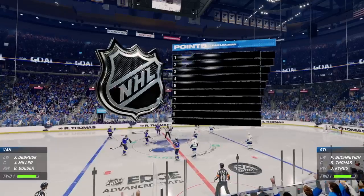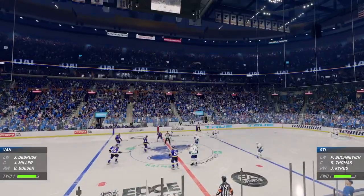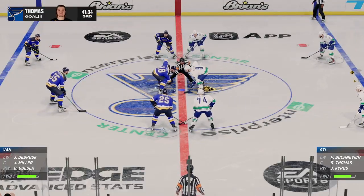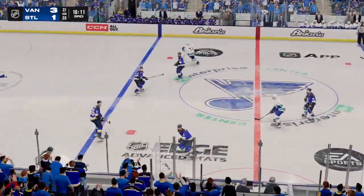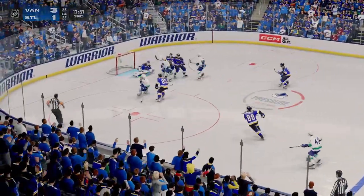St. Louis has jumped back into this one. They've still got a ways to go, but they've got some life here now. They're going to have to press, and you can expect their D to be diving down the walls, pinching in, trying to seal everything in the offensive zone. They've got to find ways to get good shots on net. They've got two goals to get back from. And he hangs on to the puck.